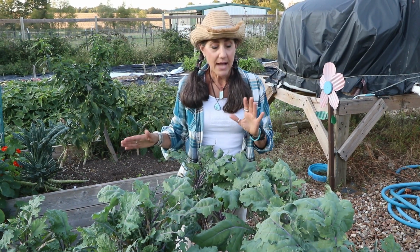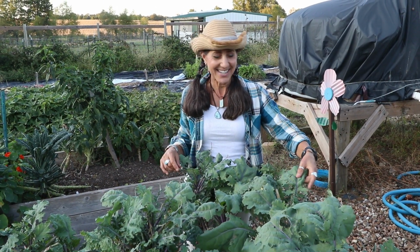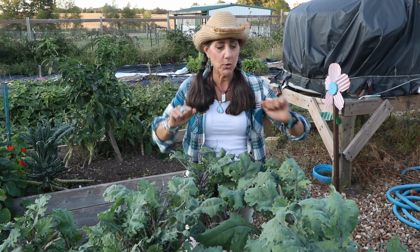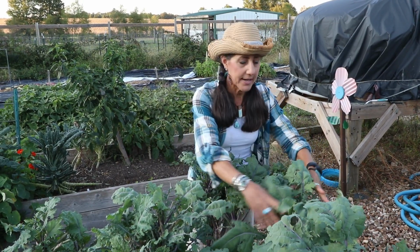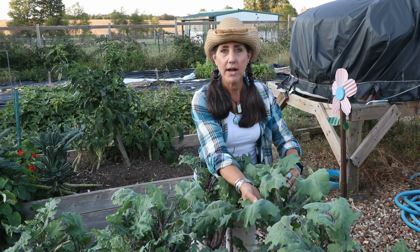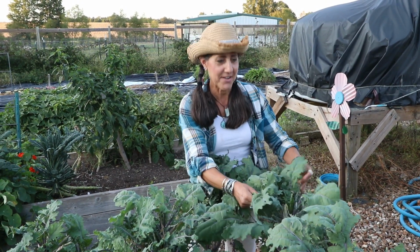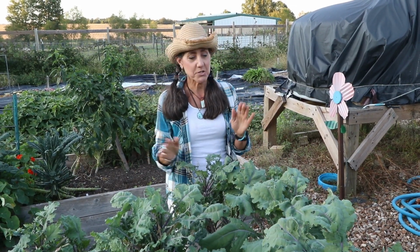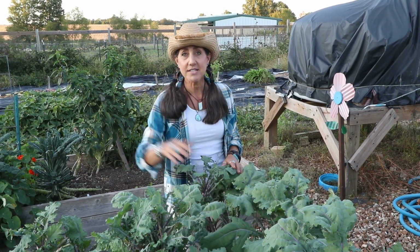A little while back I did a video showing how I gave my kale a haircut. I had cut all of the leaves off because when we got back from the Heirloom Expo, the cabbage worms had eaten all of my kale. So I went ahead and cut it all off, and now I'm getting all new fresh leaves growing on it. And I'm really careful about looking for those cabbage worms and pulling them off if I find them now. Kale does great in this cool weather, especially with some light frost. So I just keep mine rocking as long as I can.